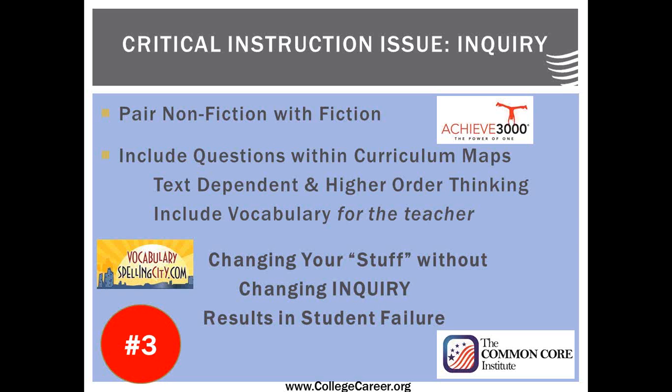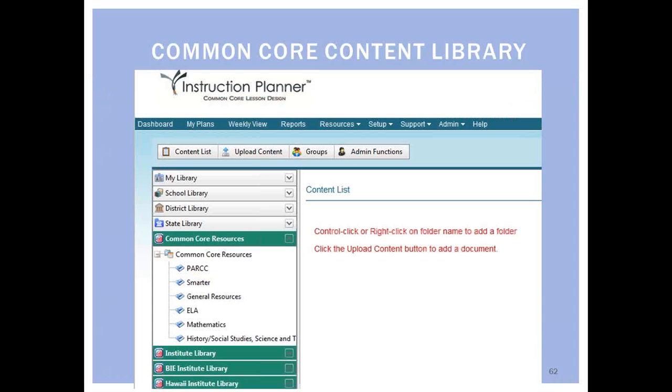Text-dependent questions, higher order thinking questions. So in that instructional blueprint where your teachers are looking to see what they're supposed to teach, they have real-world helps. Remember, you can change all your stuff, but if you don't change inquiry, if you don't help that teacher change the questions they ask, it will result in student failure because the kids have to go deeper.